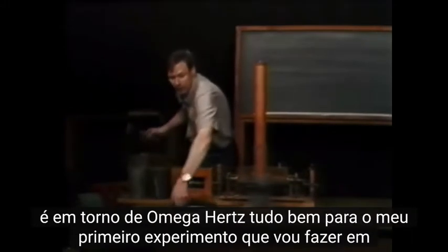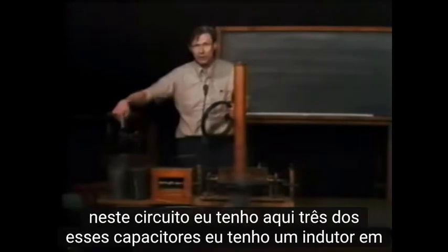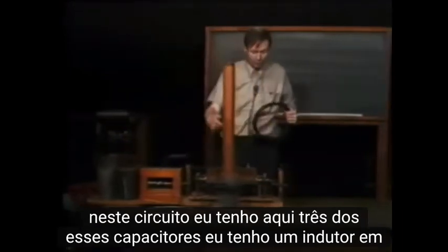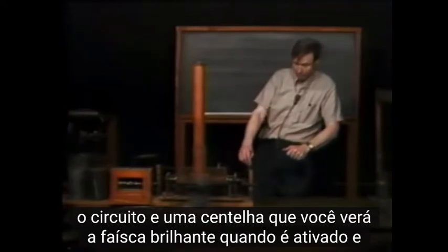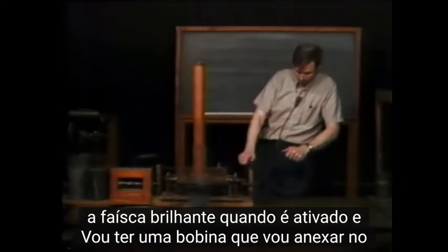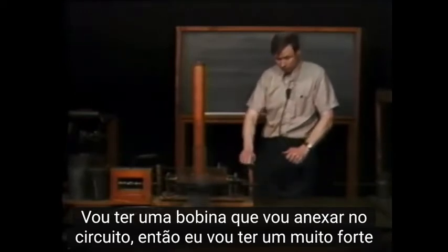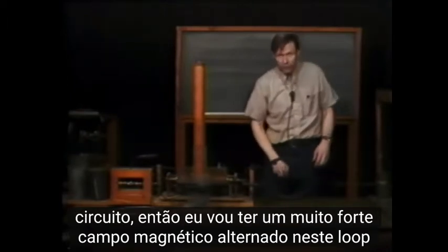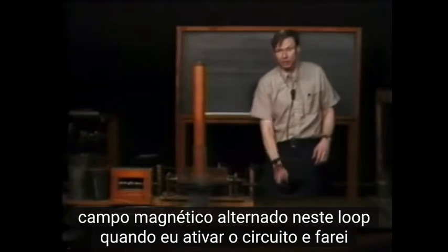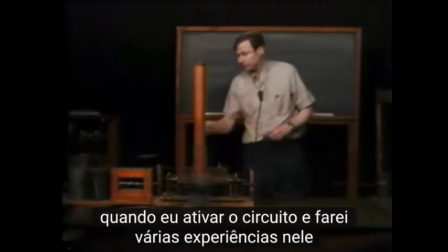Alright, for my first experiment in this circuit, I have here 3 of these capacitors, an inductor in the circuit, and a spark gap. You will see the bright spark when it's activated. And I'll have a coil that I'll attach in the circuit, so I'll have a very strong alternating magnetic field in this loop when I activate the circuit, and we'll do several experiments in it.